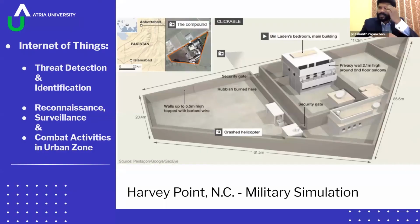That the plan was for one of the helicopters to land at that place, and the other helicopter would hover around and provide air support. That was the plan. The two helicopters are codenamed Chalk 1 and Chalk 2.